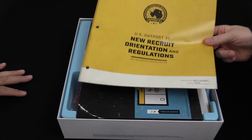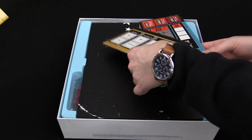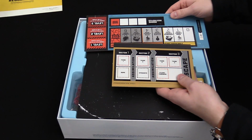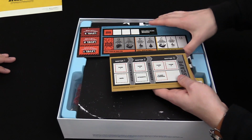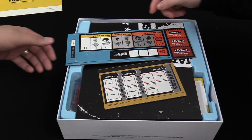Okay, so what do we got here? We got the rule book. We can go over that in a second. Now we have these two, which are trackers. These are the trackers to get to the end. And also, over here, this helps you.